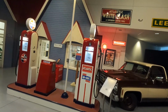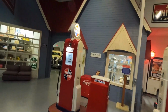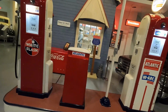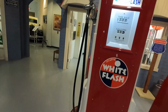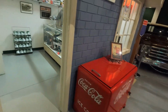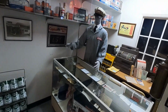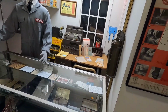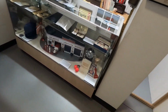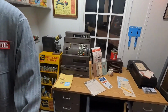And then back here we have some old style or antique style gas pumps. I sort of remember these back in the days, but I think they sold oil out of this thing here. Back behind that, it looks like they have the old Coca-Cola machine. And this room here looks like the oil man, where you get oil by the quart, by the can there. Looks like this was Atlantic gasoline. The old cash register there, but you don't see them anymore.